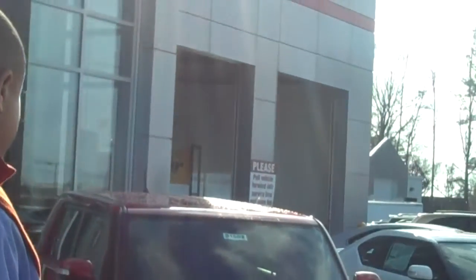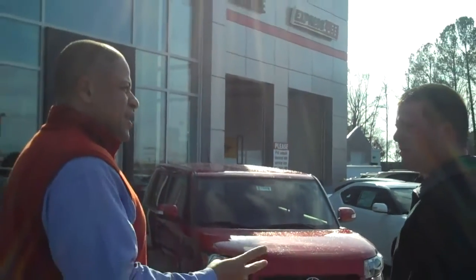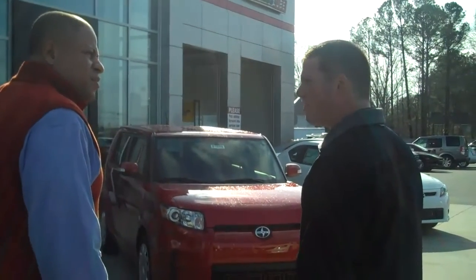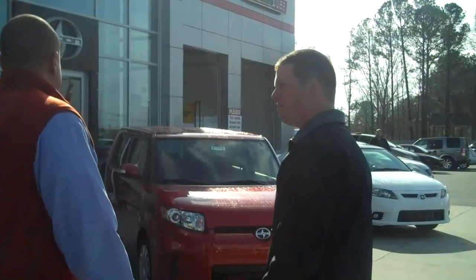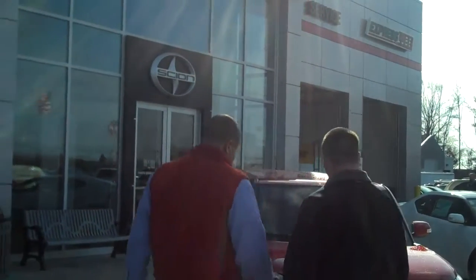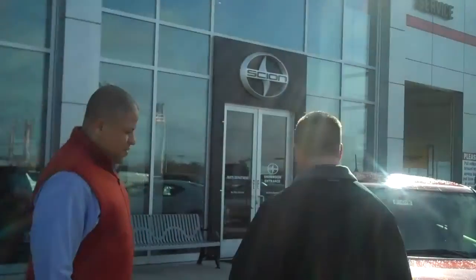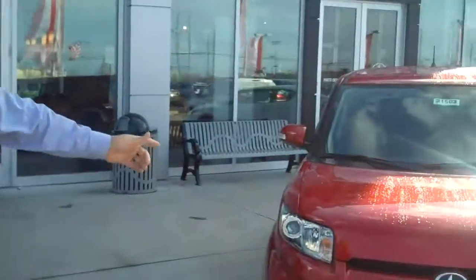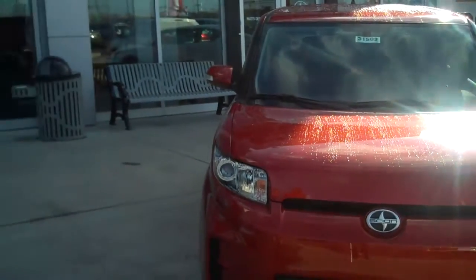Scion XB is the name of that vehicle. Scion XB. They got two-letter names? Two-letter name. Yep, that's it. What was that one called again? That's the Venza. This is like a smaller Venza. You can say that. It's got the name on there so everybody knows you're coming. Everybody will see you coming in that vehicle. That looks like something for the young folks. It is a little bit of a younger crowd.